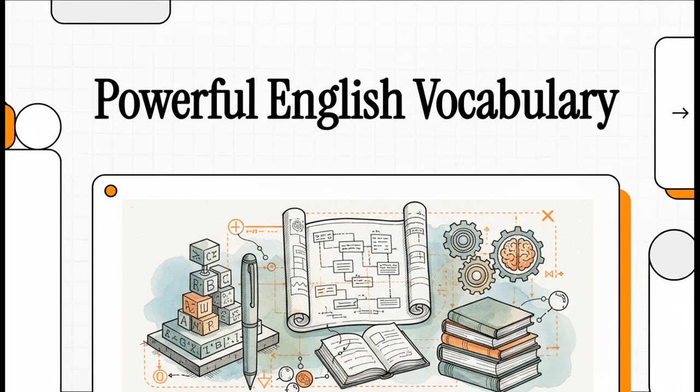Hey there. Today, we're not just going to learn a few new words. We're going to build a whole system. We're laying out a blueprint for constructing a seriously powerful English vocabulary, one that's going to totally transform the way you communicate. You ready to start building?